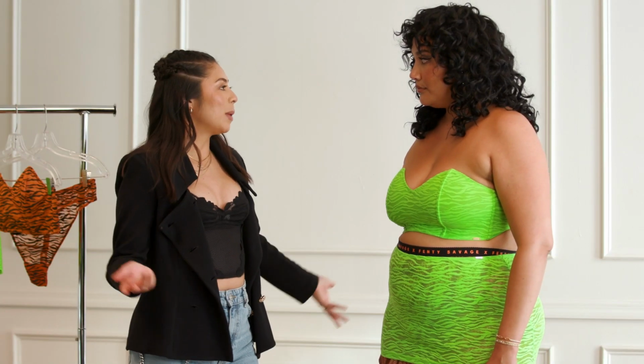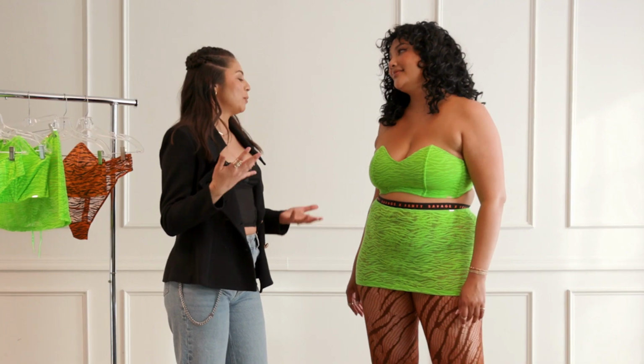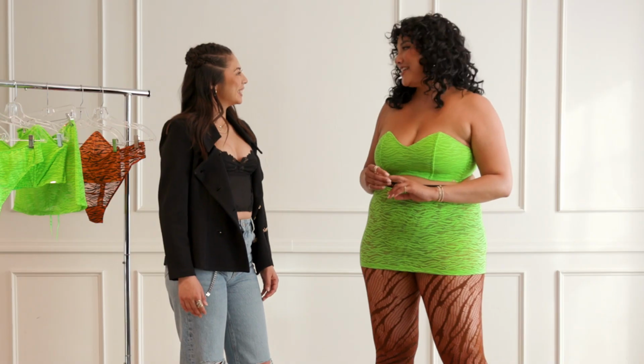My main thing is have fun with it, don't overthink it. Lingerie should be about yourself and having fun. You don't always have to play by the rules. You're able to mix and match. It's really about how you feel in the moment, and just bringing a little brightness into the day doesn't hurt. And that's what Savage is all about, breaking the rules.